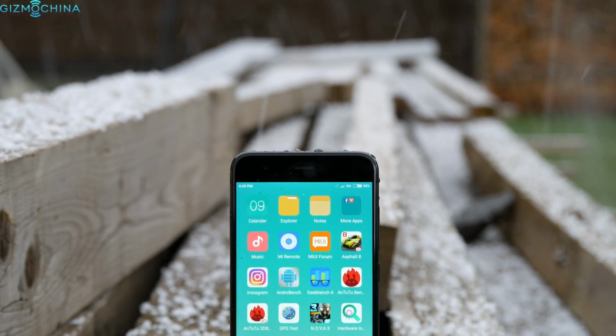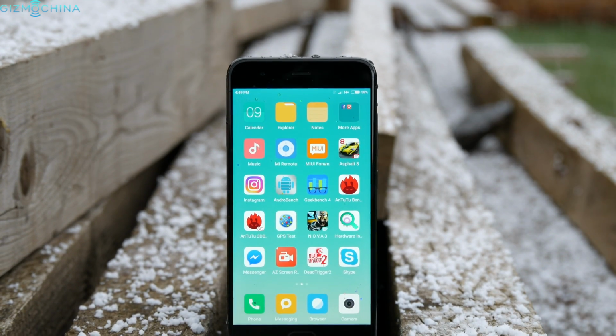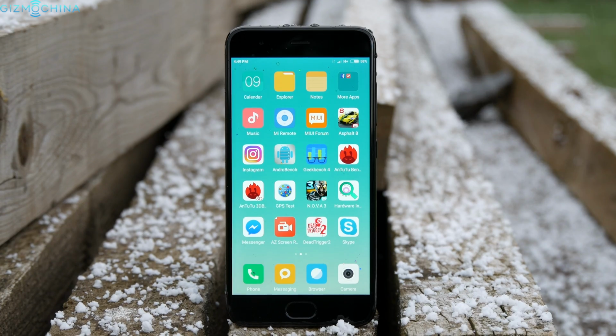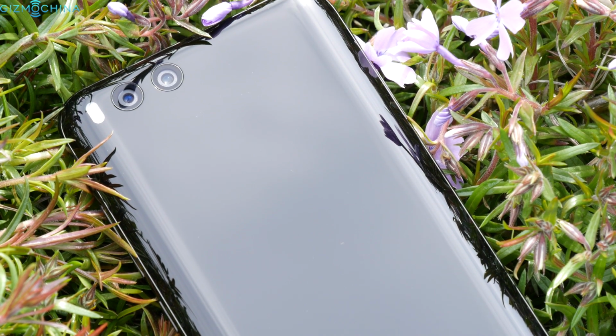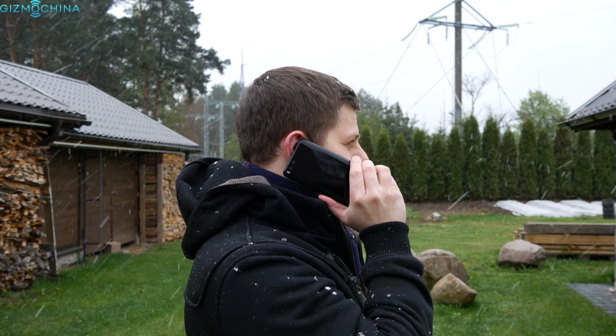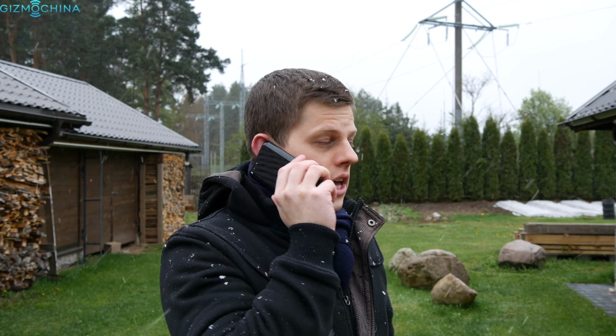Each year we all wait for one of the most powerful budget flagships, and it's finally here. Meet the Xiaomi Mi 6, the phone that has killer specs, awesome looks and a compelling dual camera setup. My name is Linus with Gizmo China. Stay tuned to find out if the best of Xiaomi is worth your attention.